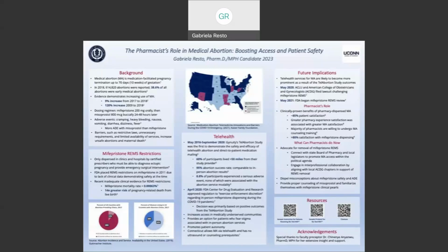And so, furthermore, as a result of this teleabortion study, in 2020, the ACLU and the American College of Obstetrics and Gynecology, or ACOG, filed a lawsuit against the FDA challenging the REMS restrictions on mifepristone. And in May of this past year, the FDA actually began a REMS review of mifepristone, meaning that in the near future, we may see this medication being dispensed in the community setting if these restrictions are lifted.